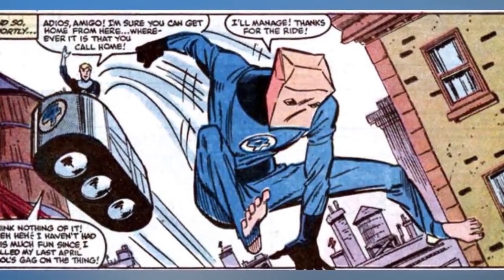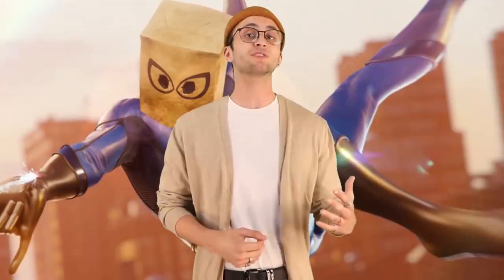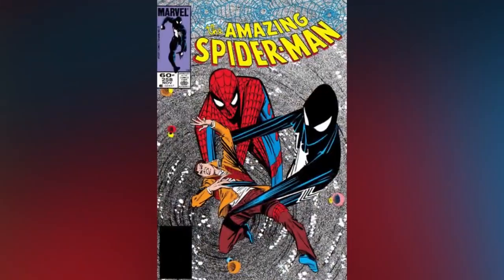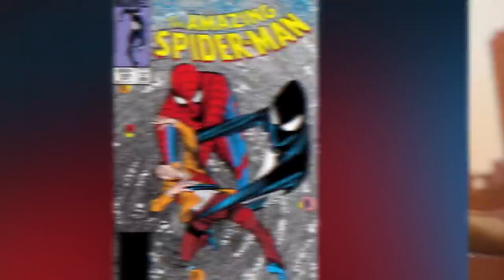The only real redeeming quality is that the suit itself was made of unstable molecules, which insulated the wearer from electrical assaults and performed all other functions any of the Fantastic Four's own suits would. Other than that though, it's just a silly look, and man, do I love it. Check it out in its first appearance in 1984's Amazing Spider-Man Volume 1, number 258.